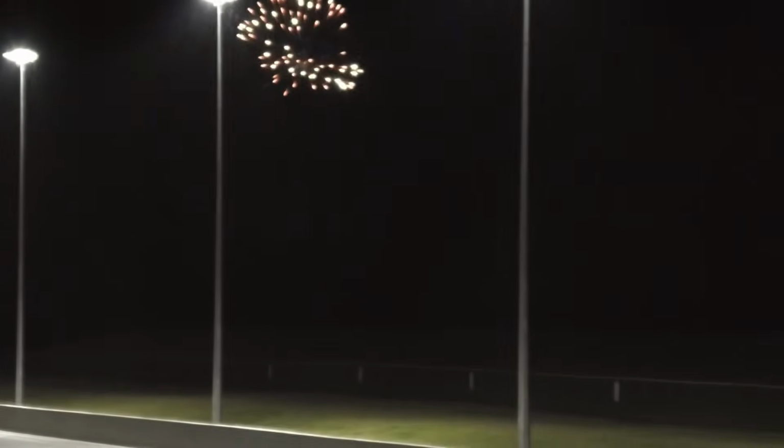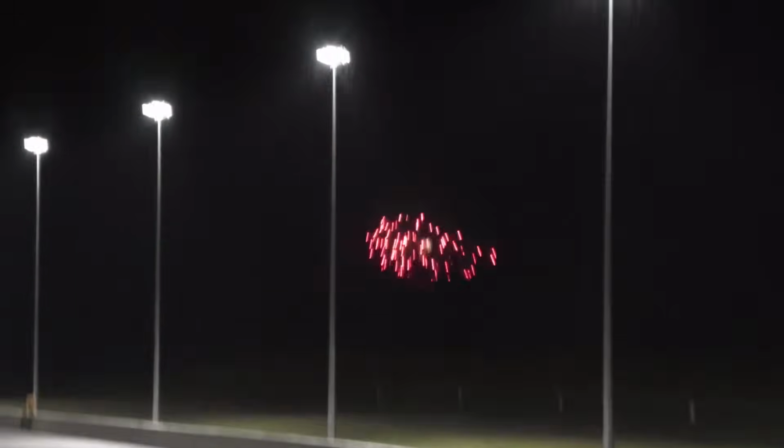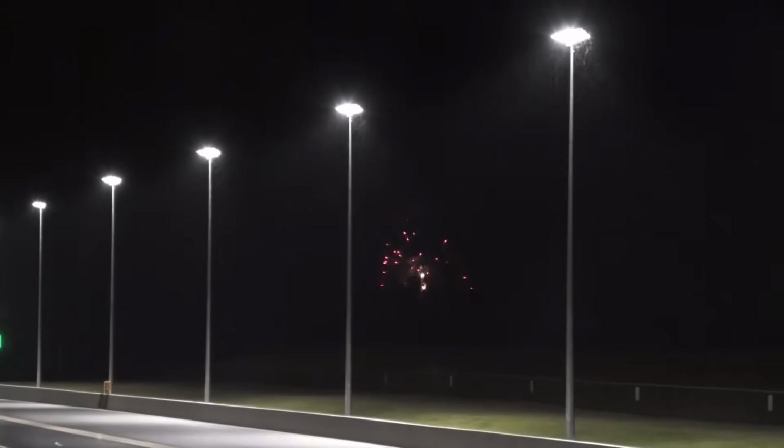As you can see there to finish off, there's a few fireworks down the road just to rub salt into the wound, or is it good timing? I don't know. You guys be the judge. But we'll leave you with those fantastic shots.